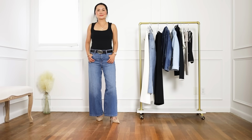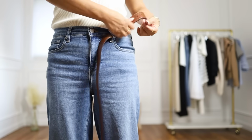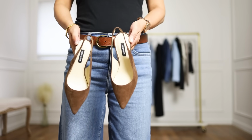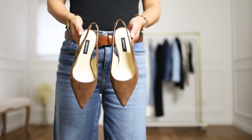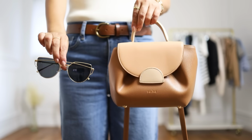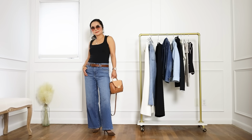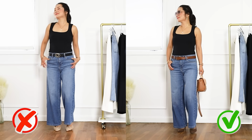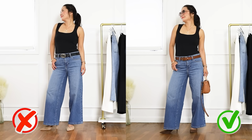You can also have fun and change different colors. This is a black belt. Now I'm gonna switch it to a brown belt. To make it look more coordinated, I'm switching to brown suede shoes. And this looks better with a brownish bag. So now the same outfit, when I change the belt and the other accessories, you have totally different outfits.